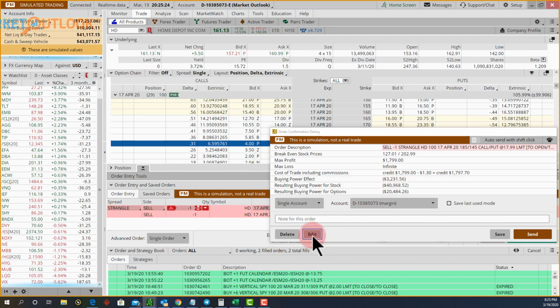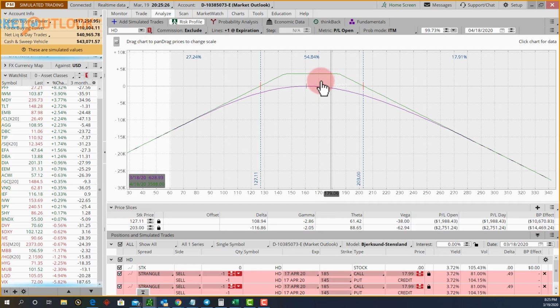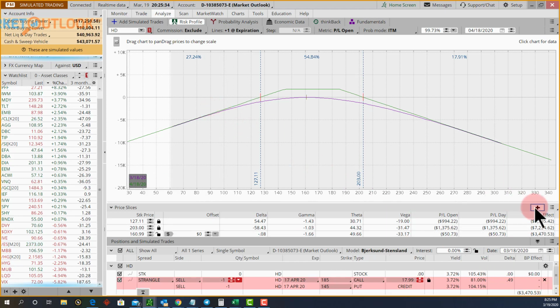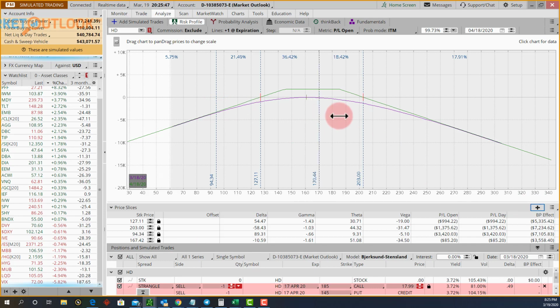I say, okay, let's take a look at what that looks like in the Analyze tab. Here we are, here's where the trade is. And that $3,200 is where I have to get closed out. So I'm going to add on this volume node here, and I'm going to put it right about at the $3,200 loss. That's when I would get a margin call to get out of that. And then we'll move another one up here, right about 3,200, right in this area.